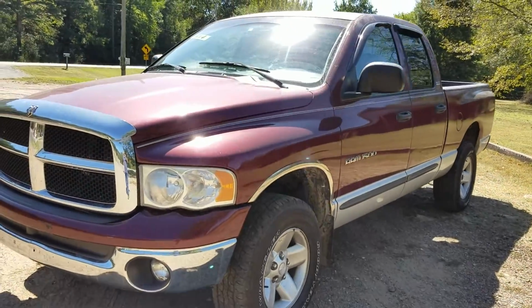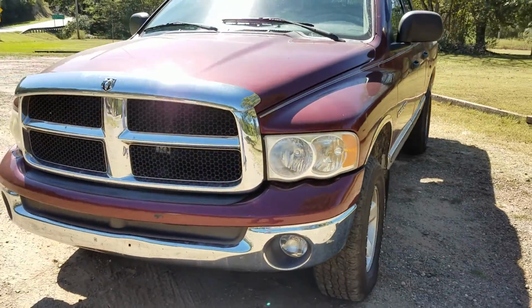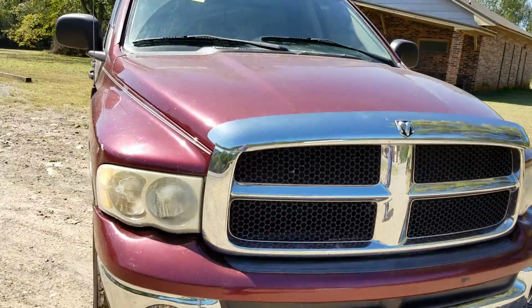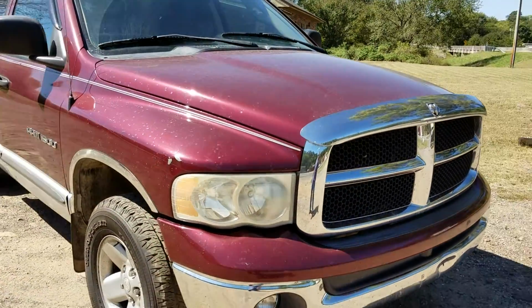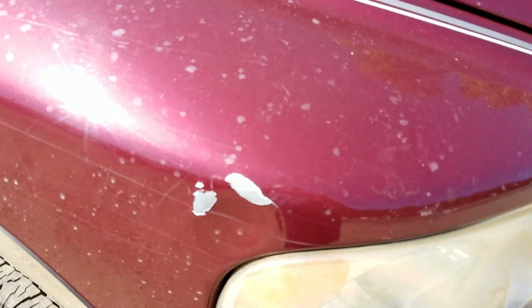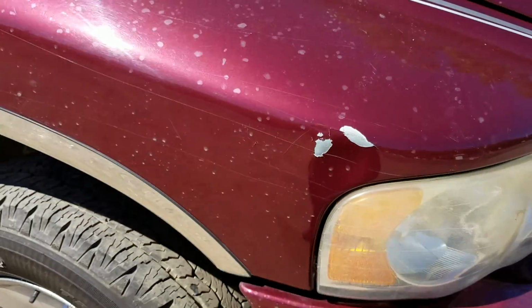I'm going to drive the truck, tell you a few things about it. It's got the large 5.9 360 motor in it. Make a good work truck. It's not perfect. It has a few flaws here and there.